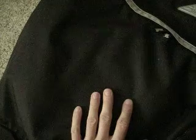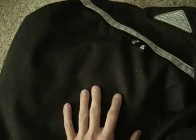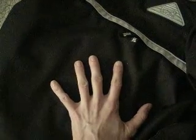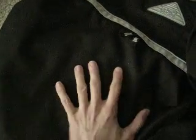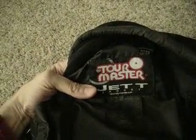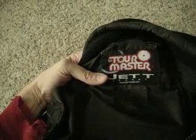Plus, the price on a leather jacket is a lot. I mean, you're talking about a lot of money. The more protection you get, obviously, the more money you're going to end up spending. This particular jacket is a great deal, though. It was $80 from Bob's Cycle Supply, and that's a really nice deal.